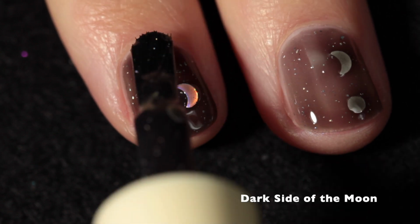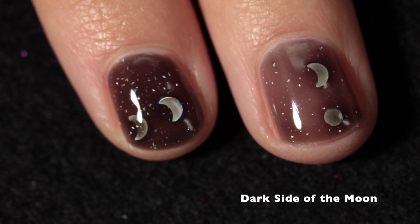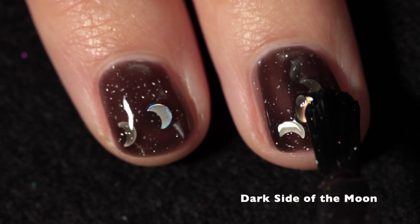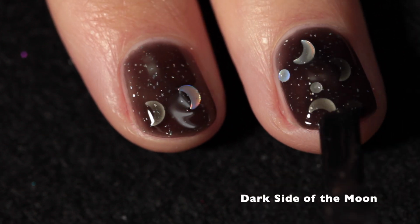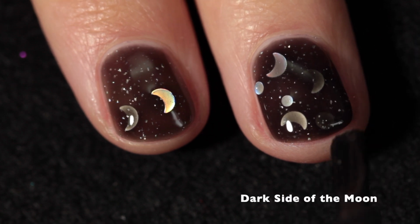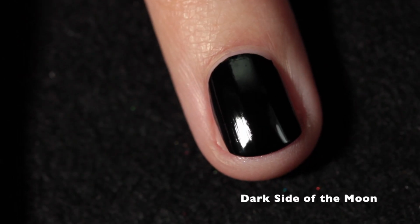But I love these holographic moons. I love anything holographic, let's be honest. But I also just love black with holographic. It's just so fun. And I love the holographic elements in addition to the glitters. The actual holo flakes in there are quite rainbowy. And yeah, this is just a fantastic polish. I really do love this collection.